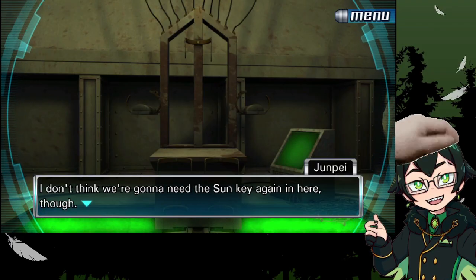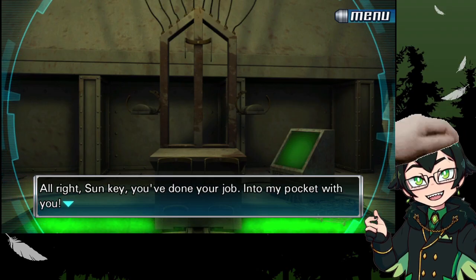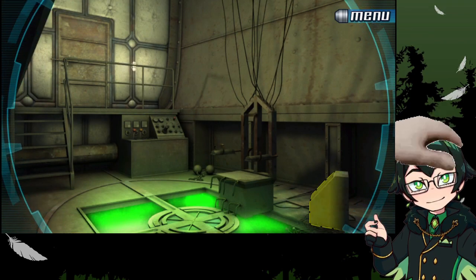I don't think we're gonna need the sun key again in here, though. Just seems unlikely. Alright, sun key, you've done your job. Into my pocket with you. But I thought he was gonna throw it away. Just, we don't need this.